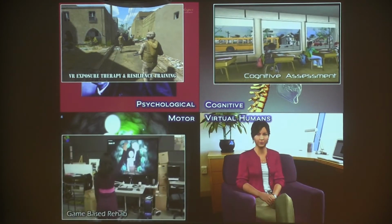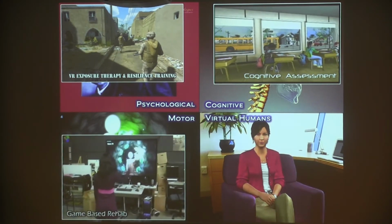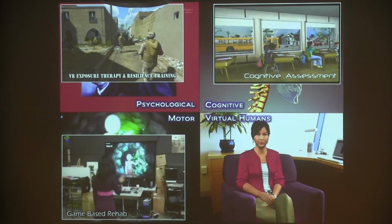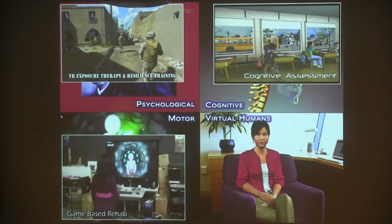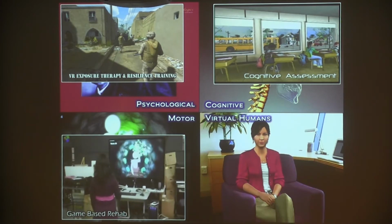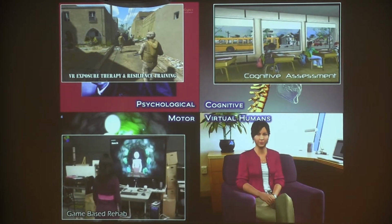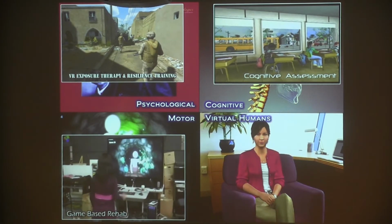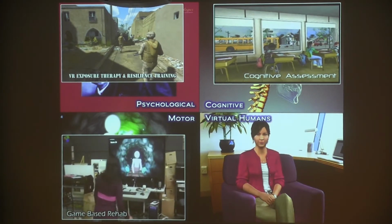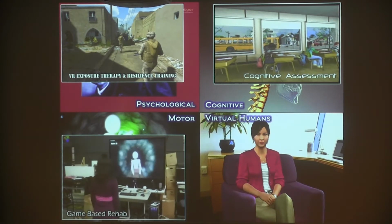Also, we do work in physical and occupational therapy, motor science areas, where you can track a user, in this case with a very low-cost tracking system, a Microsoft Kinect type camera, no wires, no instrumentation markers on the user, can track their movement, put them in a game-based VR environment to make the very boring, repetitive activity of physical rehab or cognitive rehab fun and engaging.